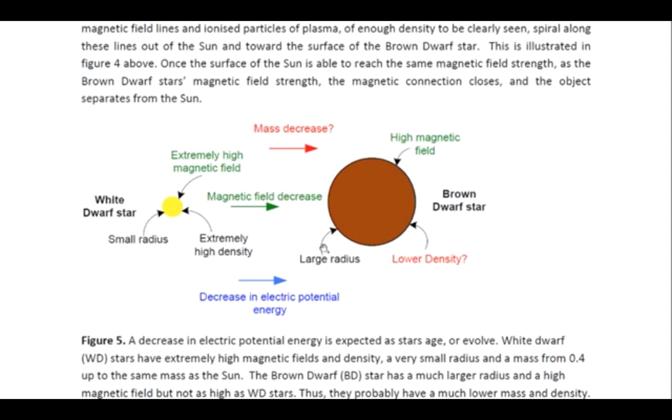Now, the fact that they grow means that they must have a lower density. We know that white dwarf stars have extremely high densities, and because they grow in size, the density would be given by the mass of the object divided by the volume. Because the radius increases so much, its volume would increase so much, and therefore its density would decrease.